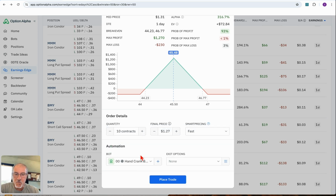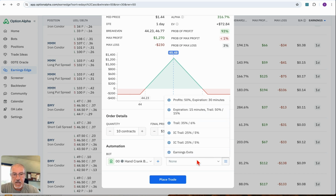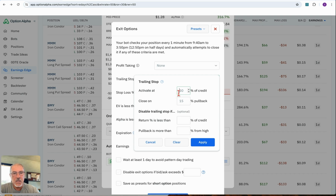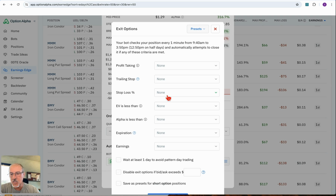And now here's one of the really cool features too of Option Alpha is that I can define my exit options. Now I've got predefined exits here, but just to show you what these are, I can say always take profit when I hit whatever, 25%, 50%, whatever. I can also do trailing stops that say once I hit 25%, close on a 5% pullback or something along those lines. I can set a stop loss. I don't happen to use stop losses in most of my options trades because I worry about getting taken out in a wide bid-ask spread.